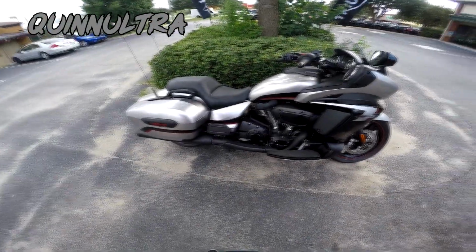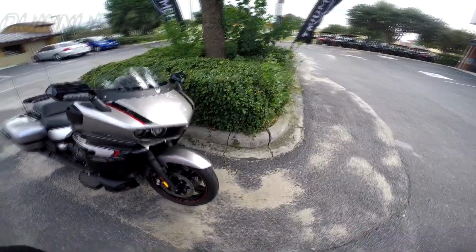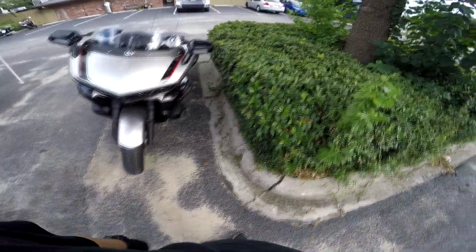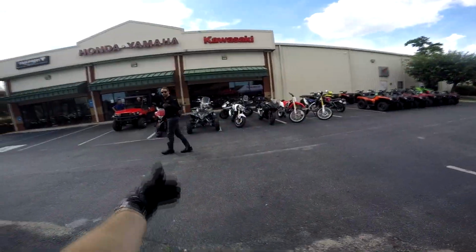Ladies and gentlemen, the 2018 Yamaha Star Eluder. So this is a really cool bike. I'm going to be able to ride it and enjoy it today, courtesy of Yamaha Savannah.